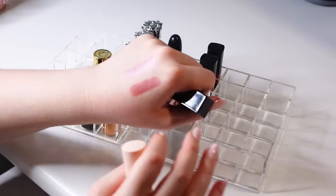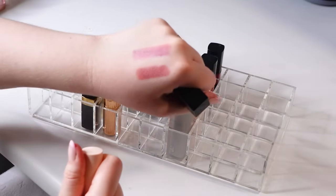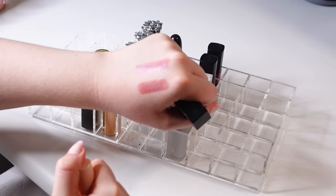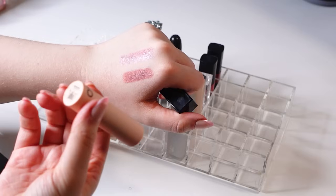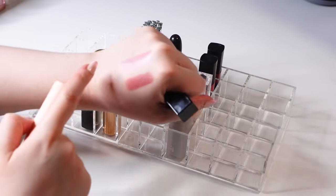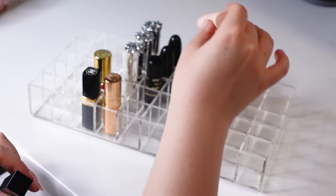And again, it's very fuss-free because it's so balmy. I feel like that could almost be in the tinted balm category, but it is a lipstick because it's pigmented enough and dark enough that I wouldn't pop it in the bag as a casual my-lips-but-better sort of color, because my lips definitely are not that color. This is the Aroma Light lipstick in the shade For Wine Me. And yeah, it's very pretty. Look how glossy that is. Very cool. So that one's newer.